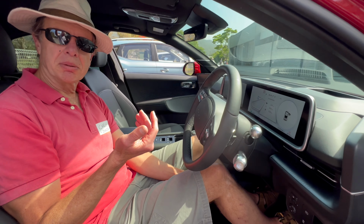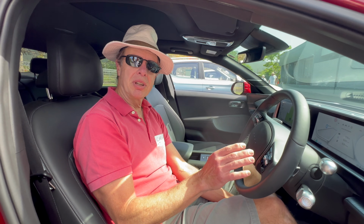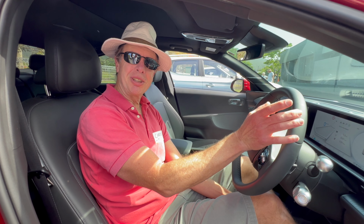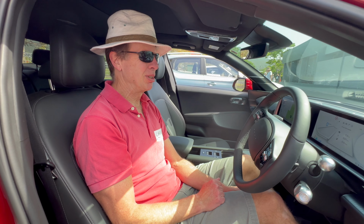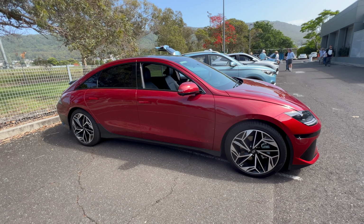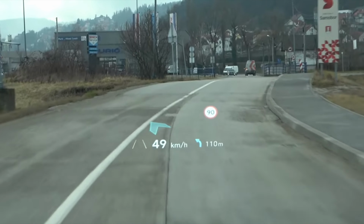The speed limit of 80 k's. Yep. And you see a red light off there. You just back off and it'll just slow down, take you through to the lights and slow you down without braking. Chris showed me around his Hyundai Ioniq 6 and also explained to me how the heads-up display works.